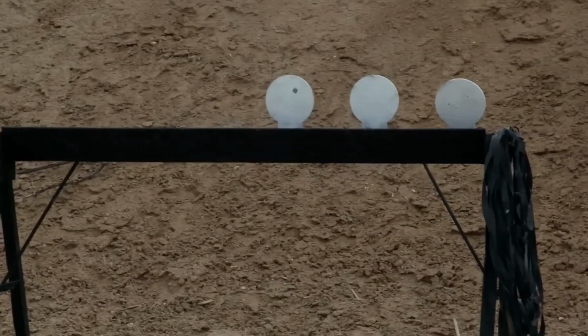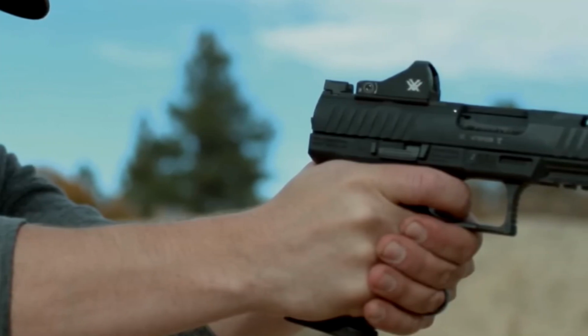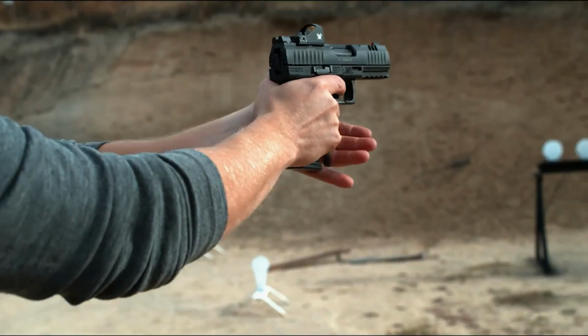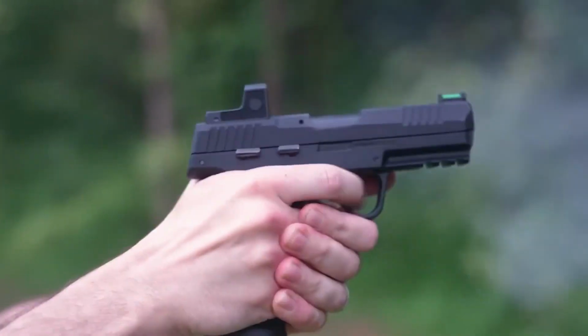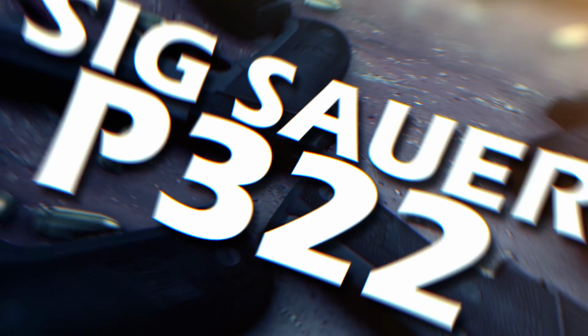Alright folks, enjoying the ride so far? We're just warming up. Get ready to dive deeper into the realm of .22 long rifle pistols. Remember, the best is yet to come, so stay tuned. Keep your eyes on the target and let's march ahead. The real game of power and precision is just beginning.